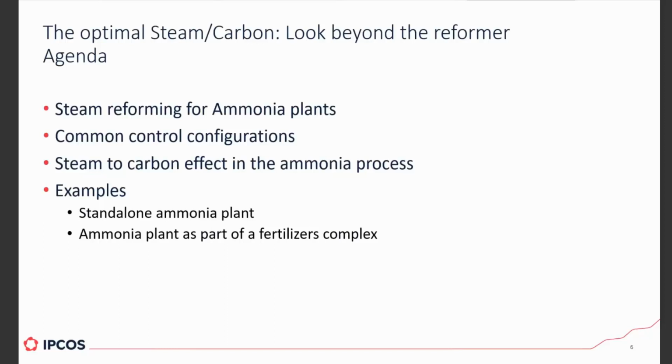To give some flow to the presentation, we are going to focus mainly on steam reforming for ammonia plants, because that's where we can see with more clarity how we can optimize the steam to carbon ratio. It doesn't mean that it cannot be done for other types of plants that also use steam reforming. But since steam reforming for ammonia plants is at a bit of a higher level of complexity, we decided to focus our presentation on this particular industry.